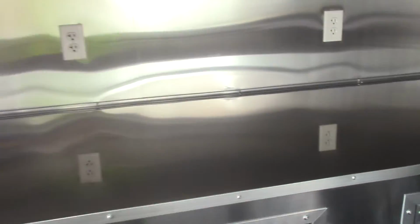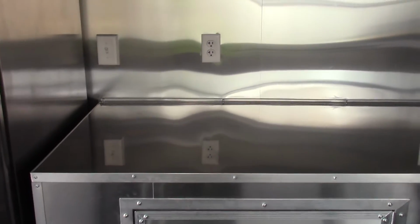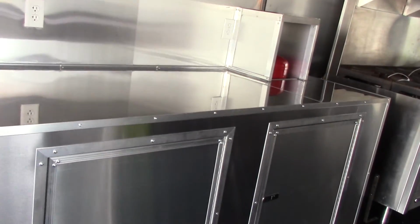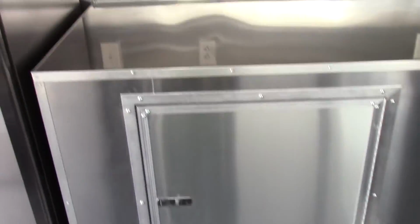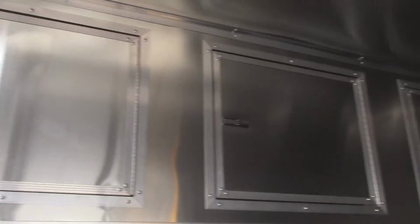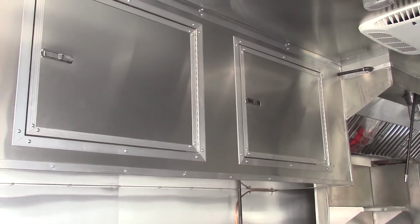So we walk in on the driver's side. Next to the double door freezer, we have a 30-inch deep counter with cabinets below. The countertop is stainless steel. We have an upper cabinet the same length above it as well.